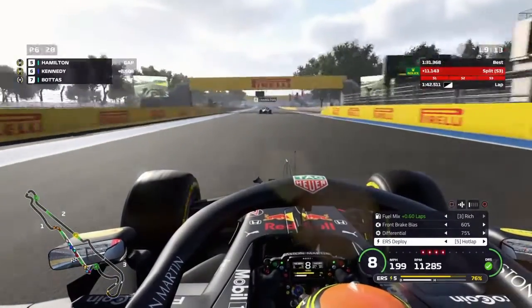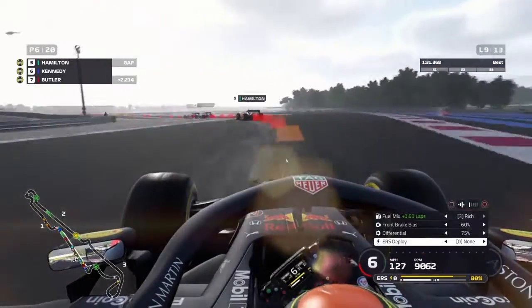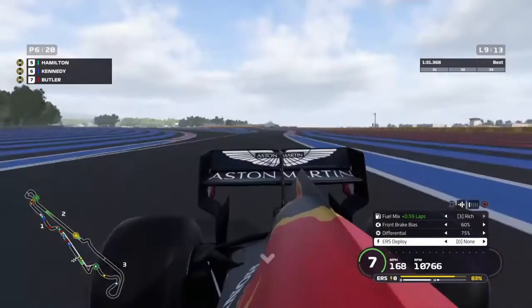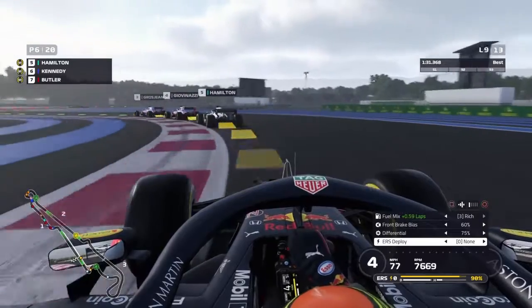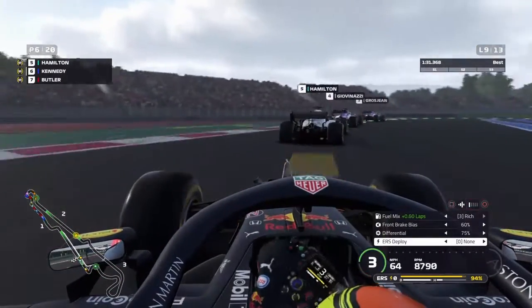And it's the battle for P3 in the end. The two McLarens are a bit too far ahead. And Giovinazzi wants revenge on his teammate, and he's going to try and get him back here. This will allow me here to kind of get up. We've overcut Devon Butler in the pit lane, which is incredible for us. He'll be quite frustrated.